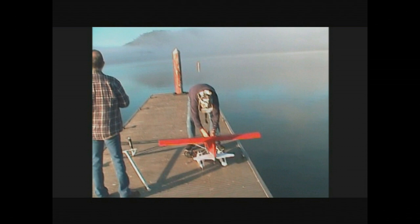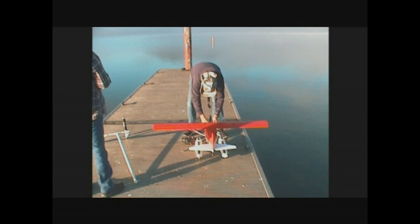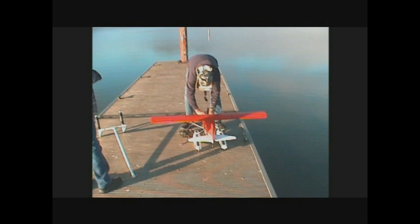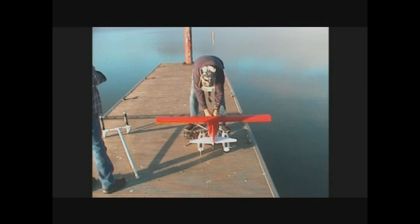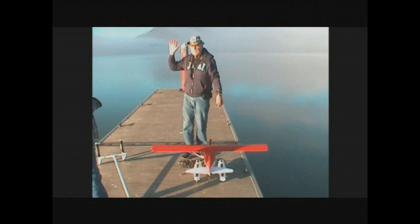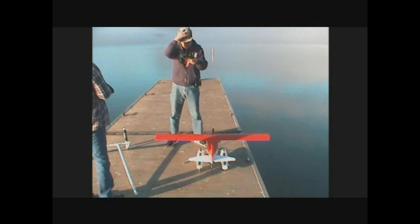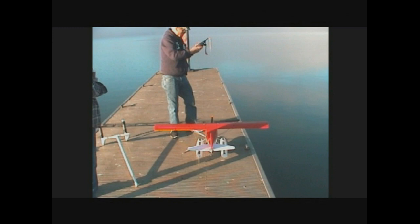Jack's hooking up the batteries and getting ready to power up the airplane. A beautiful morning for it. Just a little light breeze to break her off the floats. That breeze is nice. It's coming right at us. All right, battery's hooked up. It'll do a control check, make sure everything's working the right way.